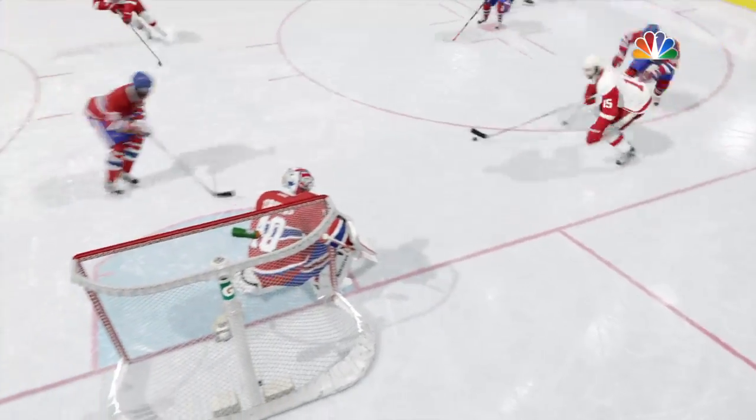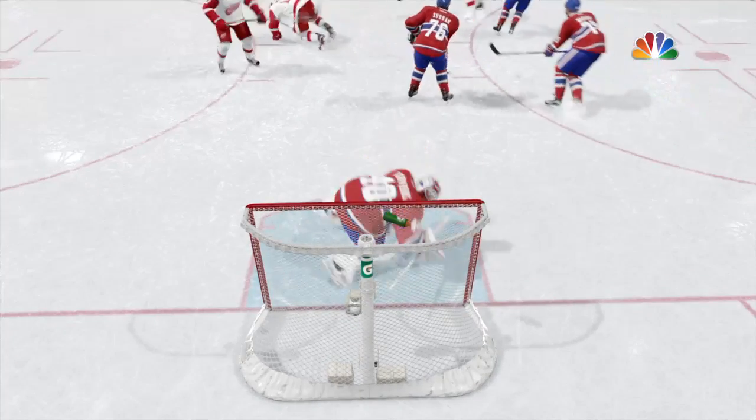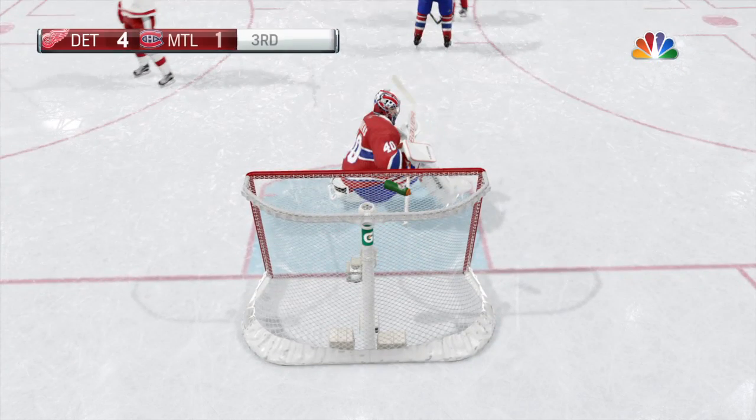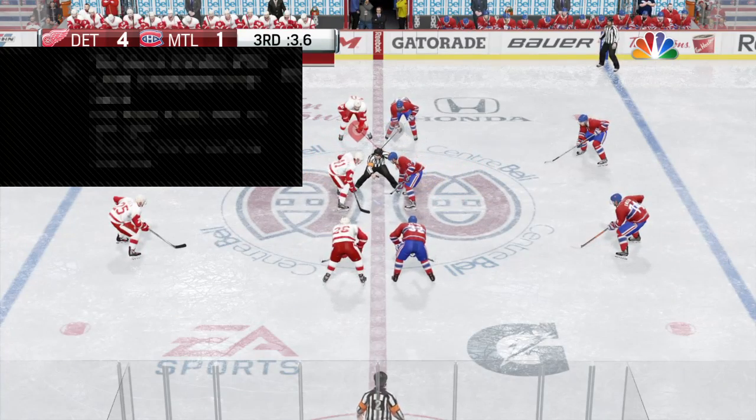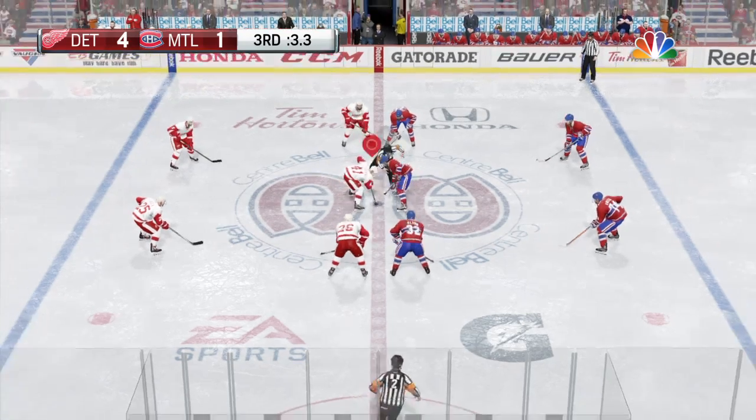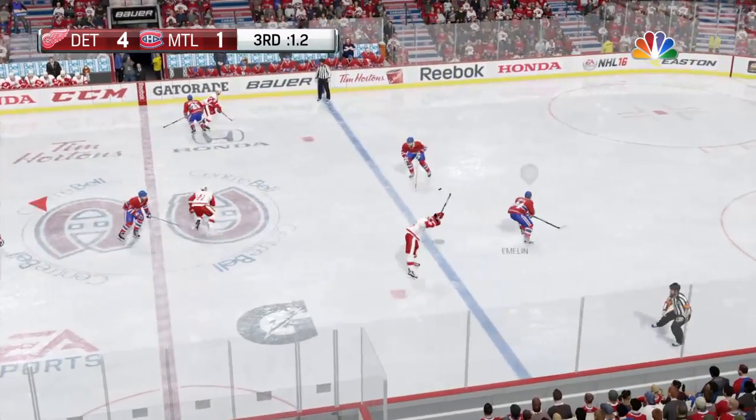Oh, Edzo, sometimes you just get so lucky. He's not shooting the puck there. The goaltender's fooled as the puck doesn't come with any velocity at all. Face-off win, and now what will they do with it?